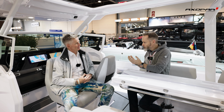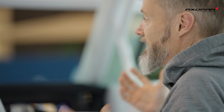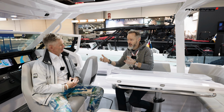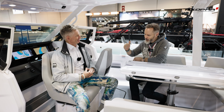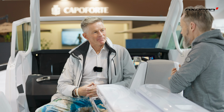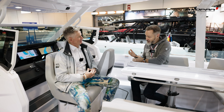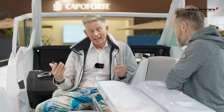And only after securing the hull and the drivability, we started looking into what sort of spaces can we get inside a hull that is shaped like this, made for driving in these sort of conditions. So I'm happy to hear that you follow the Axopar philosophy, you understand what the product is all about, and happy to see that you're going out, and that's actually a pretty decent amount of hours you're putting in such a short time already. So you're really using the boat.